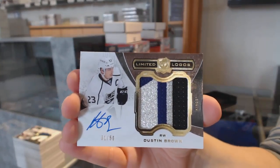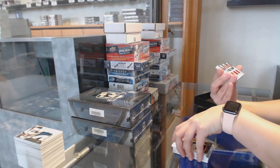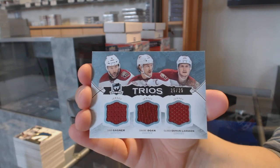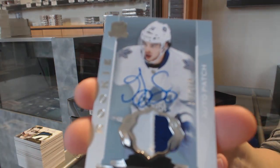What a case, right. Trios of Gagne, Doan, and Ekman-Larsson, number 25 for the Coyotes. And we've got a rookie patch auto, number 249 for the Toronto Maple Leafs, Greg McKegg.